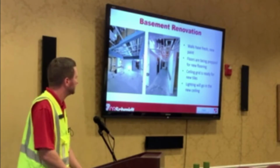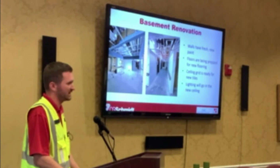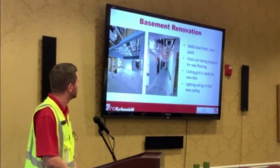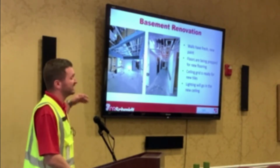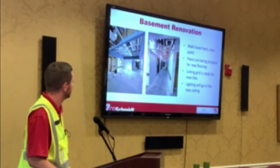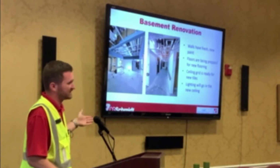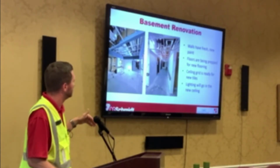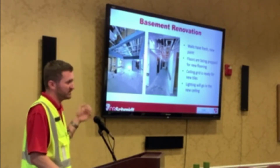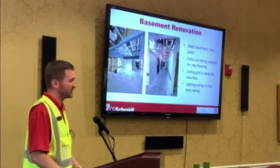All right, so now into the Bradford Terrace. This is in the basement of Bradford Terrace, outside of where the salon is. We're renovating not only the salon area, but also the corridor outside of that. You can see that we've taken off the ceiling, we've taken off all the wallpaper, we've got new paint on the walls, we have a new ceiling grid in place, and then we're working on getting new lighting that'll be going in the corridor as well. Just a huge difference.